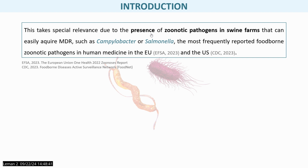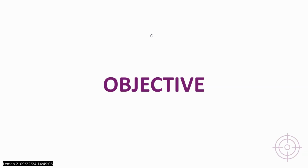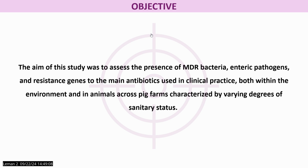Pathogens that can also be found at farm level, such as Salmonella or Campylobacter. So this is more than just animal health, but a matter of food safety also. And this is especially relevant because the environment of the farms can harbor all these pathogens and this multi-drug resistance at farm level.